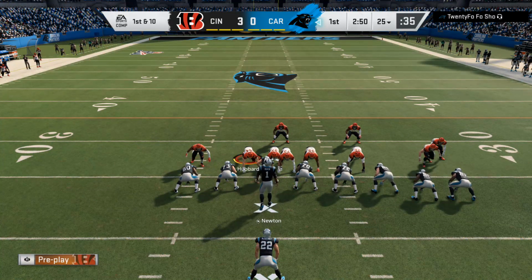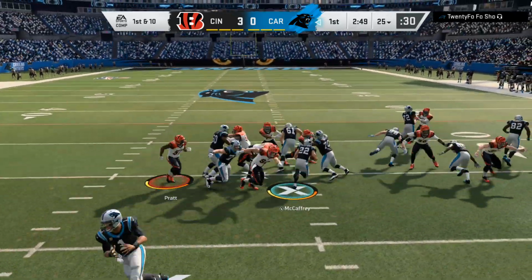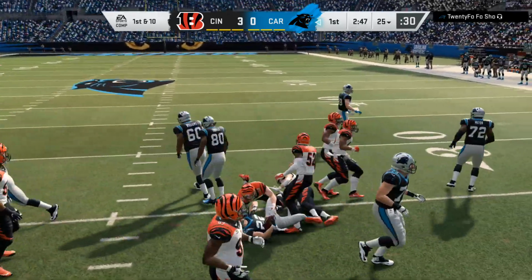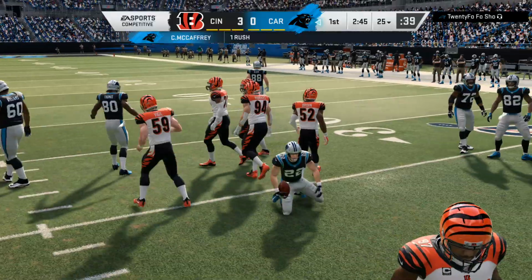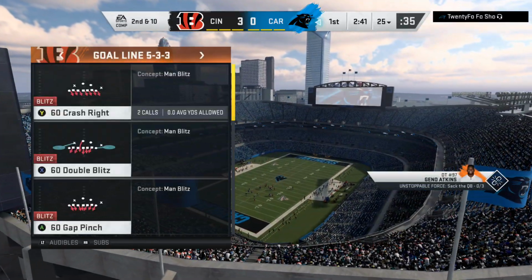The offense back out there at the line, ready for their next drive. First carry for Christian McCaffrey. Trying to run inside, but nothing there. Defensively, Sam Hubbard, the former Buckeye, there to stop him.